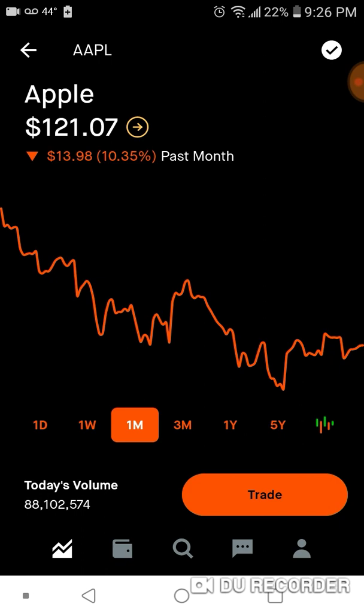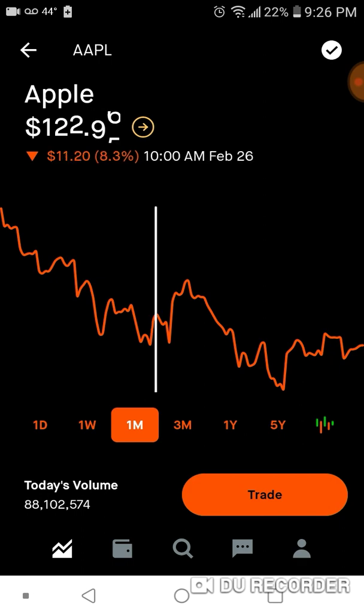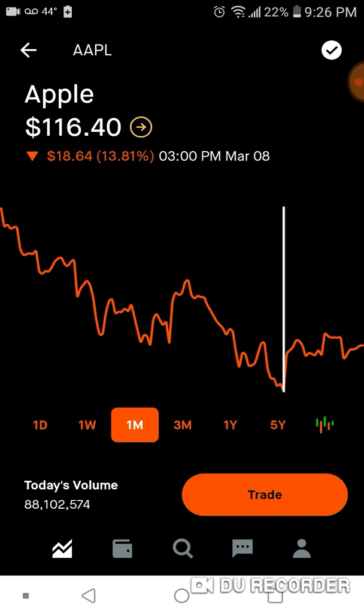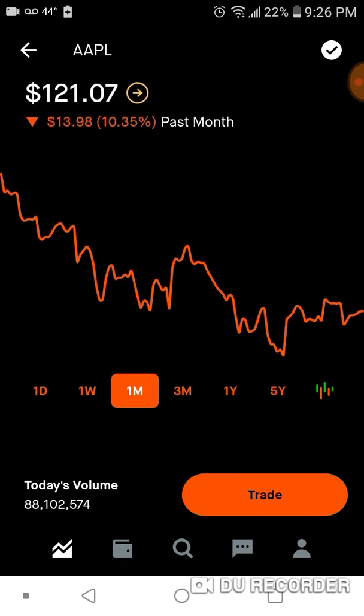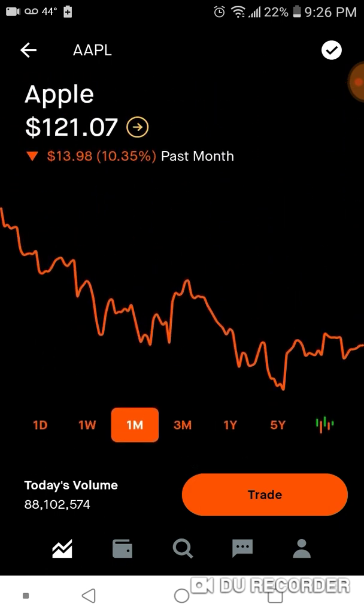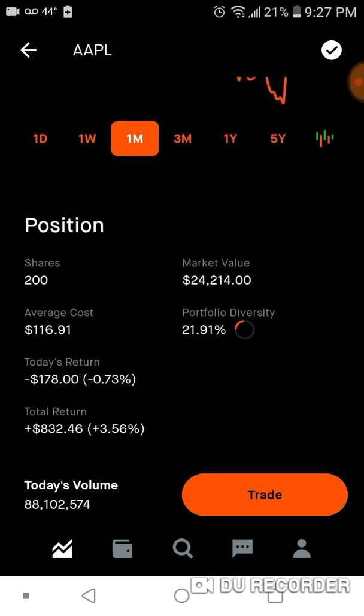I also want to discuss another issue that I had. This was with Robinhood, as Apple did dip below our average cost, and I would have picked up a few shares had I had the money, and I'll go over the issue that I'm having with Robinhood a little later. So other than that, that is it for Apple.